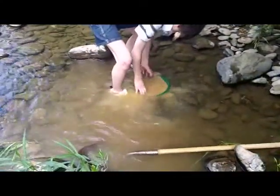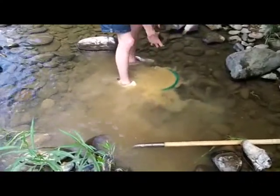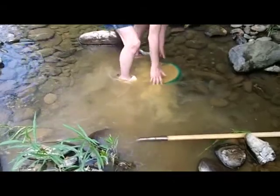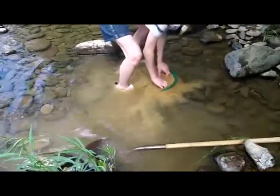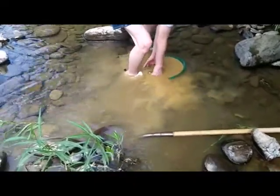Alright, Evan's starting to run a pan of material out of here. You can see from the color of it, it's really sticky stuff. Anytime we're in the really sticky stuff in here, it tends to have quite a lot of gold in it. I've done 3 pans so far, and they've all pretty well looked the same. Lots of small stuff and some pretty good sized flakes too.